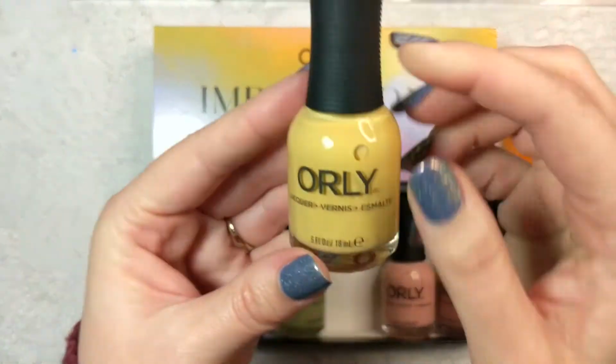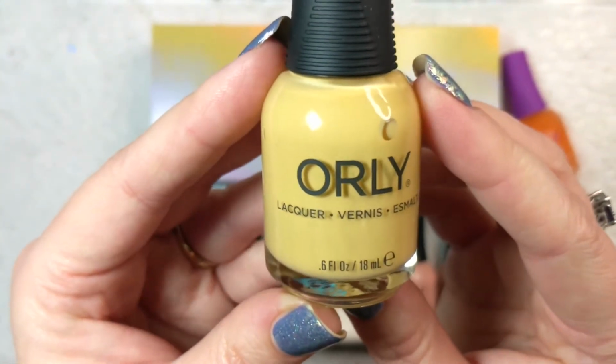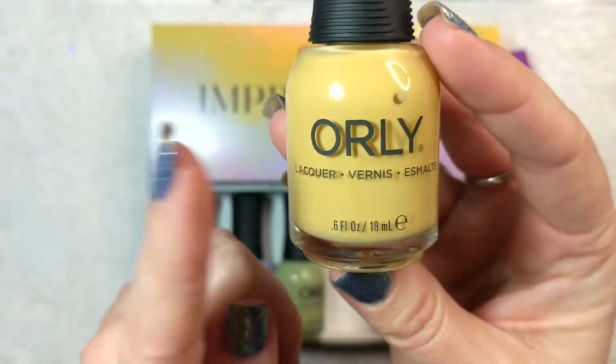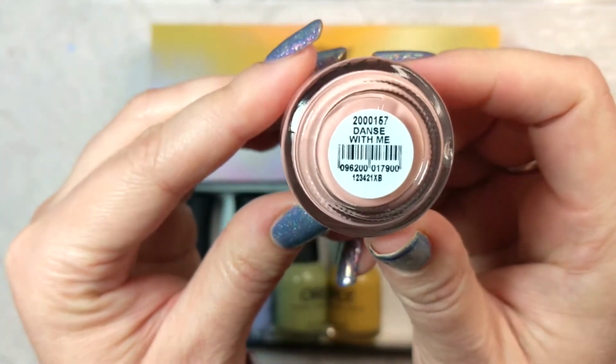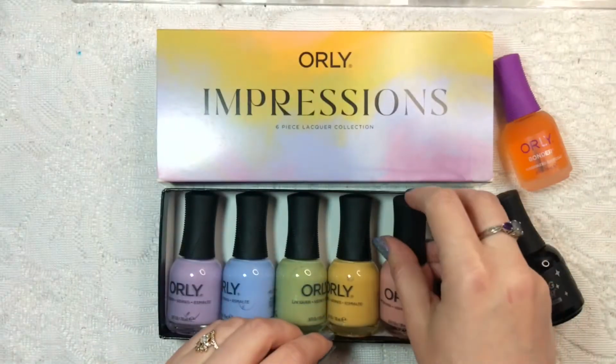Next up is a somewhat dusty, almost like dusty daffodil with a little bit of a buttercream quality to it. This one is called Golden Afternoon. I think I might like this one, you guys. Next up is a blush color. This one is called Dance With Me. This one seems to be sort of a mix between a peach and a neutral.